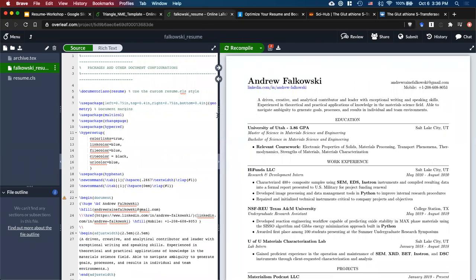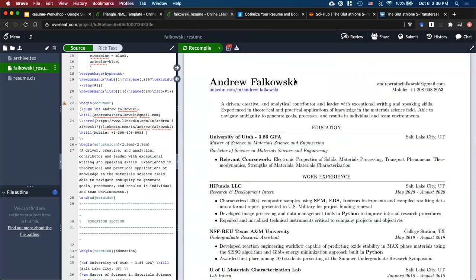Okay, so this is what mine looks like. It's formatted a little bit differently. The first thing that's really different is that I have a summary up here. So people go back and forth on whether you should include a summary.